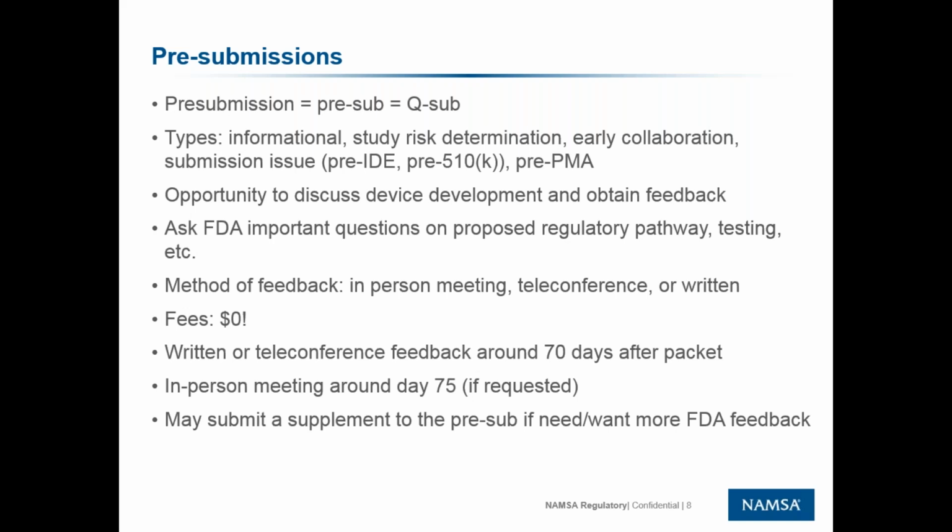Many of my clients go back over and over, and we have a series of them, especially for novel or interesting devices. So many devices now are breaking the mold. We are not making another guide wire. We are making software. We are making devices out of materials that have never been used in medical devices before. So FDA does have some concerns, and we need to go back over and over again to talk about our animal study, our clinical study, our biocompatibility, things like that. Happy to talk about pre-subs all day long.